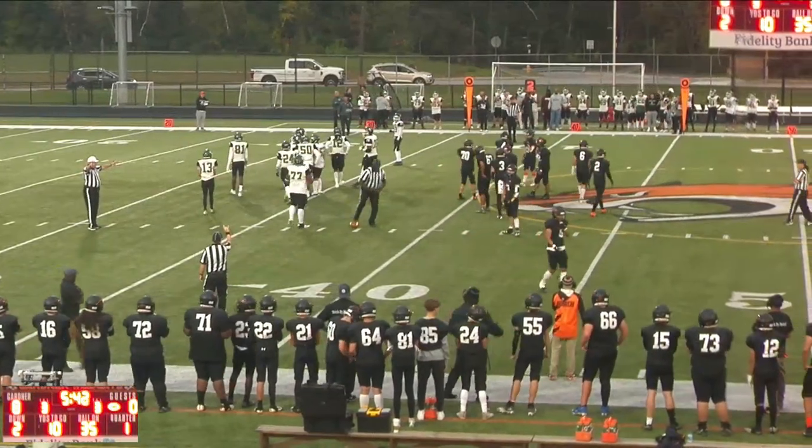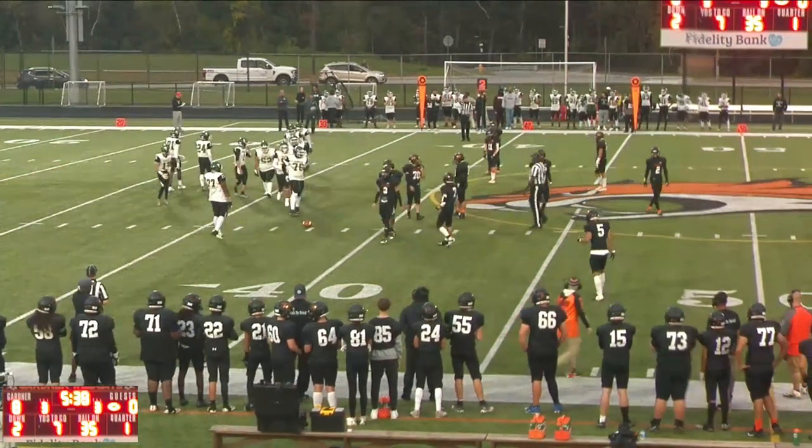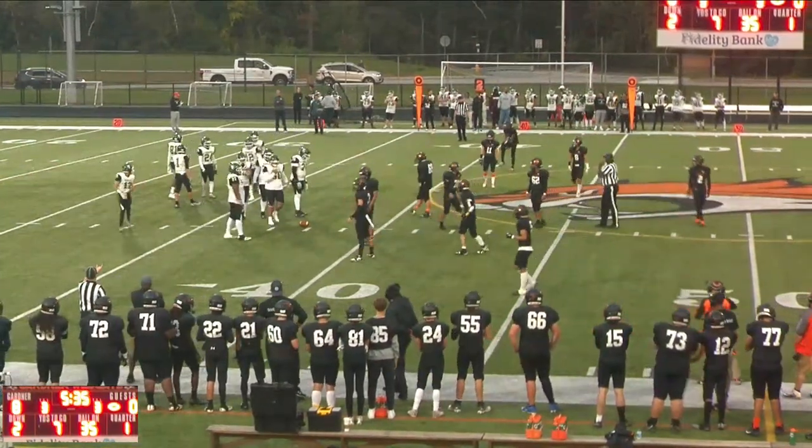So the quick pitch was moved up to number 24, Marcus Kessler. He goes off the right side. Tackle on the play, number 7, Katie Ledger.